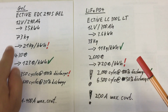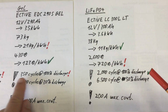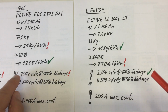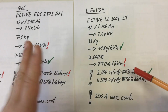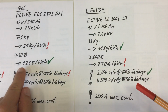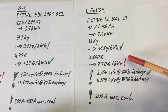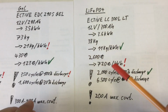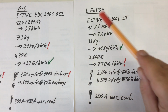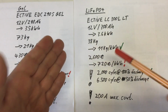Assuming you can live with that weight penalty here of almost factor 2, and you don't mind exchanging the batteries every 350 cycles, you still need 6 of them to get to these 2000 cycles, about-ish. And if you multiply that kilowatt hour price by 6, you're here at the same kilowatt hour price, and you still have the weight penalty. You can juggle around the numbers as long as you want. You will end up with lithium-ion batteries, as all electric vehicle vendors have.